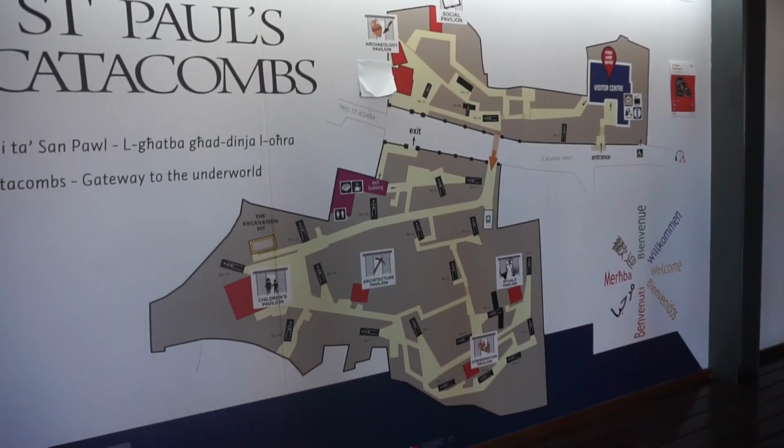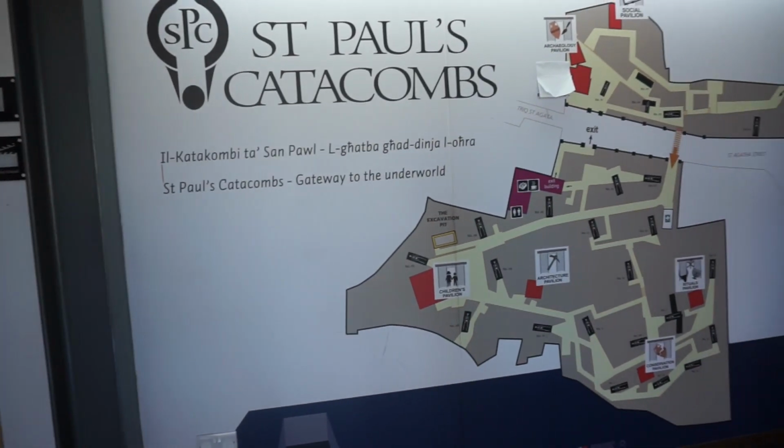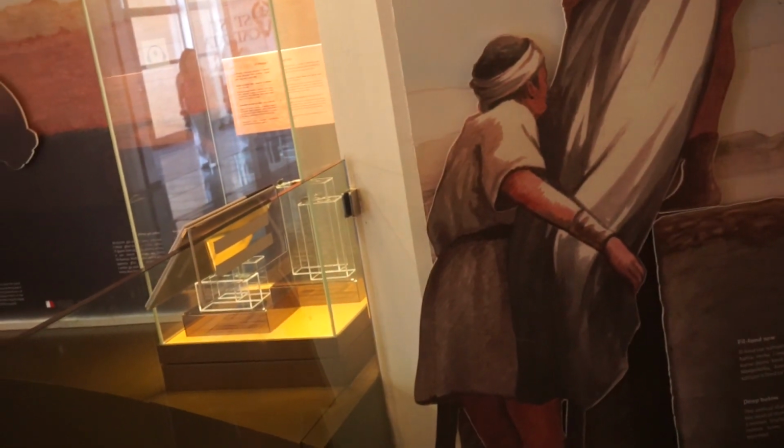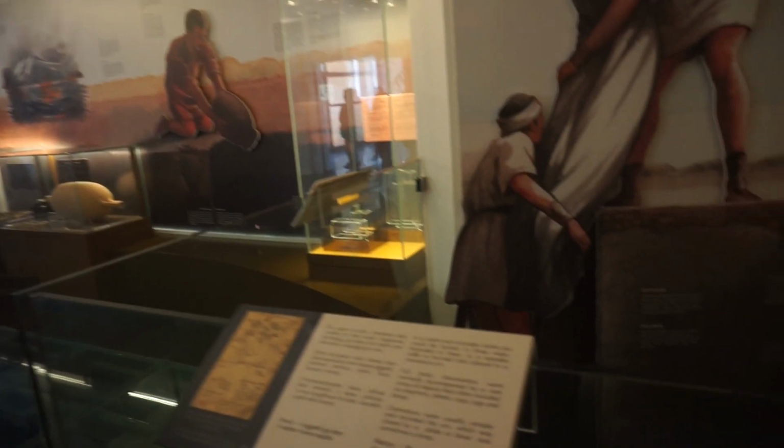Here are the catacombs, which are an underground burial ground, and it's the largest catacombs found in Malta. 4th century BC. Yeah. So apparently rich people used to have processions, and it was mostly men who would have them. Yeah. Poor people were either cremated or buried at night time. Oh, and just close relatives were there.